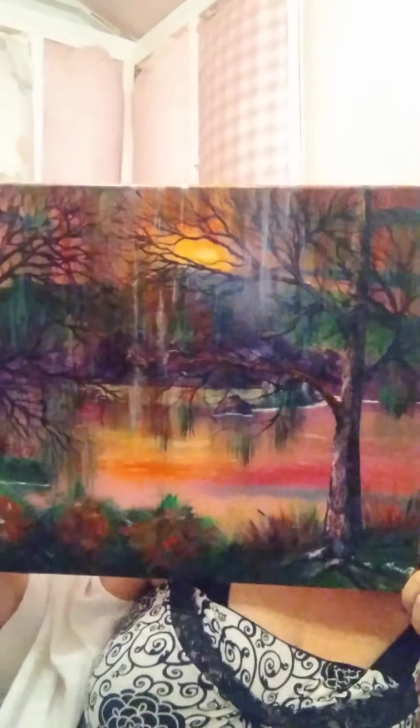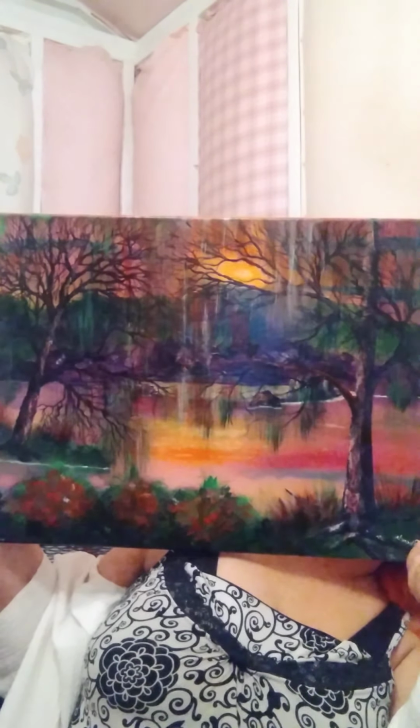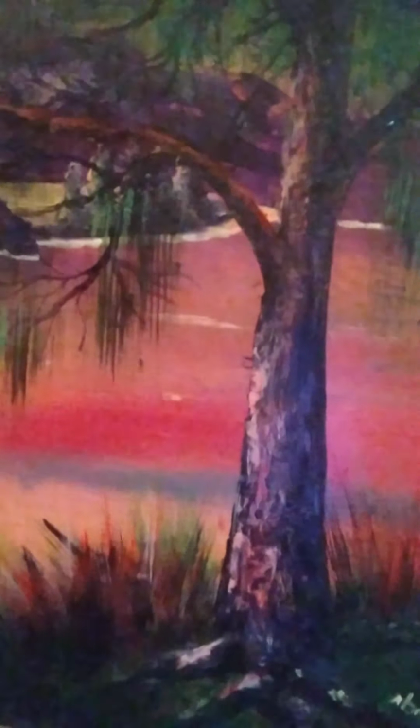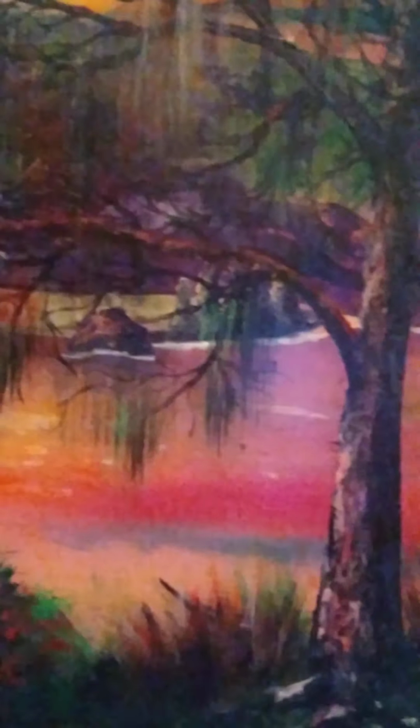And this one is like, I don't know, there's some places in East Texas like this, and Louisiana, or Florida, like a swampy kind of a scene. That color is much better than it was 30 minutes ago too. Let me zoom in here for you. I'm trying to get rid of that glare.